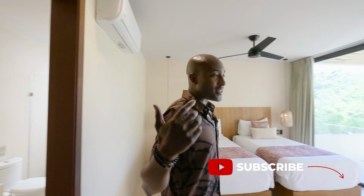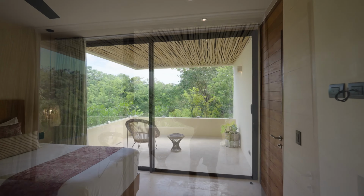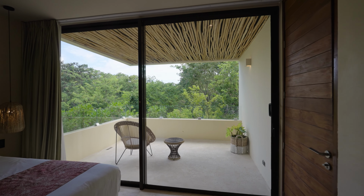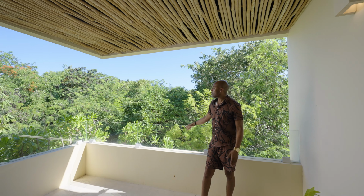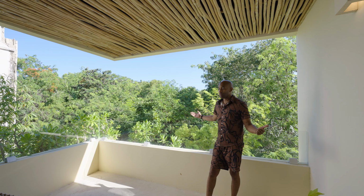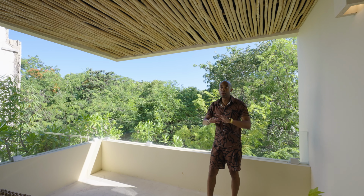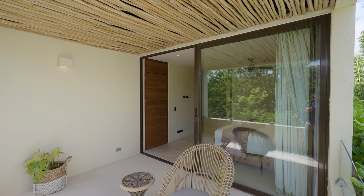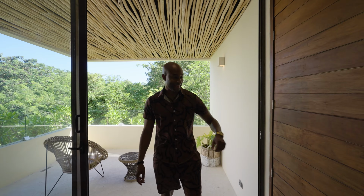And again, it's all about the outdoor air in Tulum, right? I mean, you can feel, this property is so close to the ocean. You can feel the ocean breeze just standing outside on your patio. You can get 2 to 4 chairs out here comfortably. Now let's go check out the upstairs patio area.